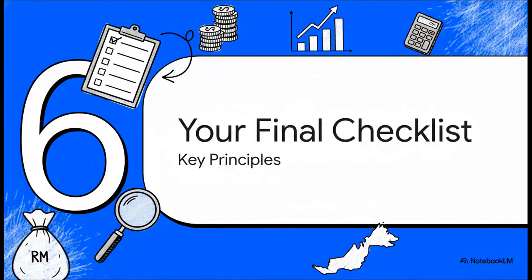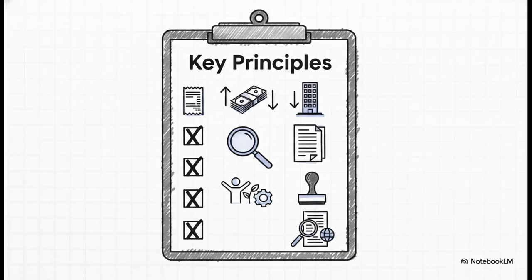So, as we wrap things up, let's boil all of this down into one final super useful checklist that you can use for your own business strategy. Okay, if you remember anything, remember these key principles. The expense has to be real. Money actually spent, not just a plan. It has to be a running cost, not a big capital purchase. Your foundation for everything is that wholly and exclusively rule. Use Section 34.2 for your team's welfare and development, and definitely look into the powerful incentives in Section 34.6. But always get that prior approval and check the latest rules.